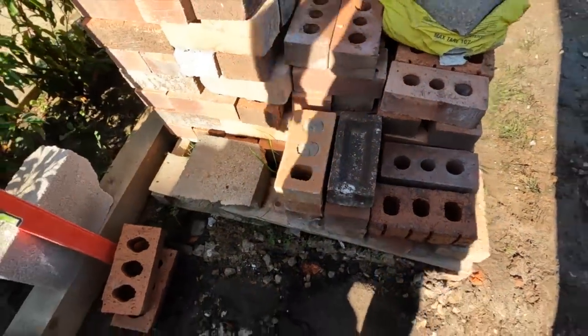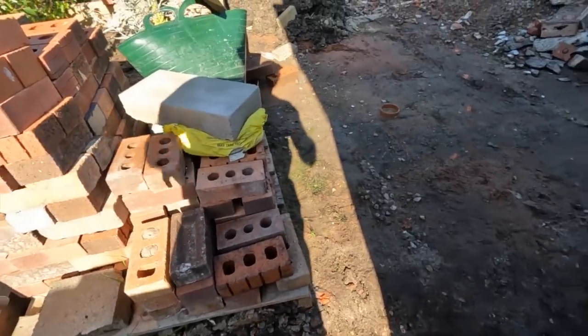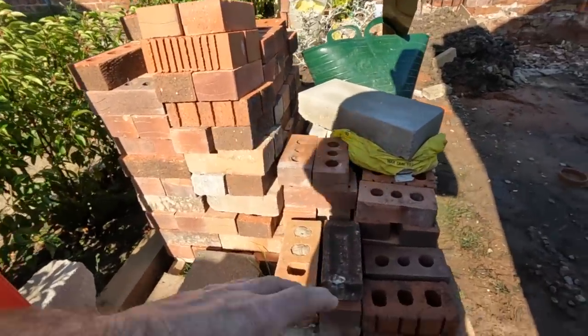The way I've done it is, there's no straight bits. It's all one big radius. So it'll come straight off there and sweep round to there, but it'll be square at each end. There won't be any straight bits of brickwork.